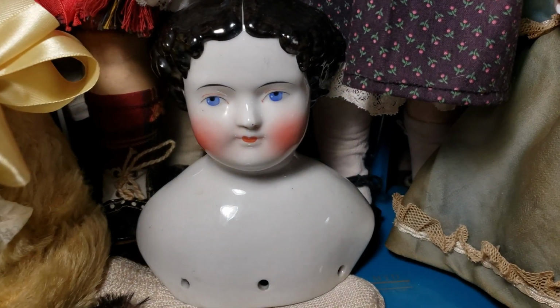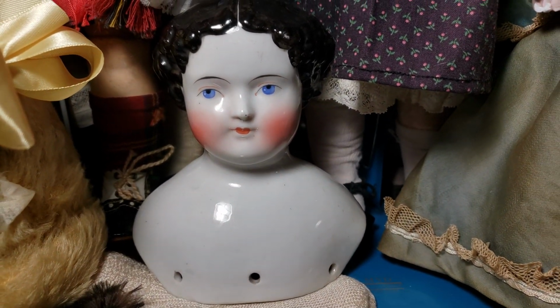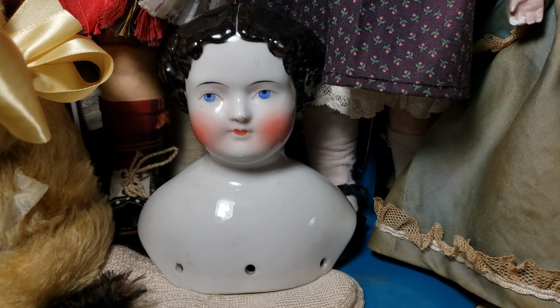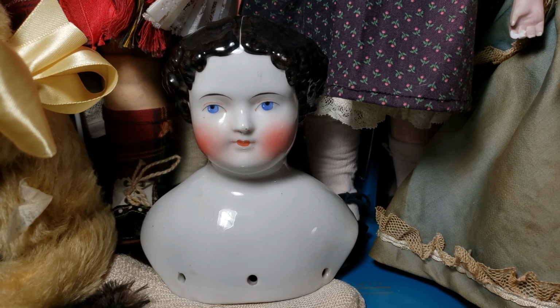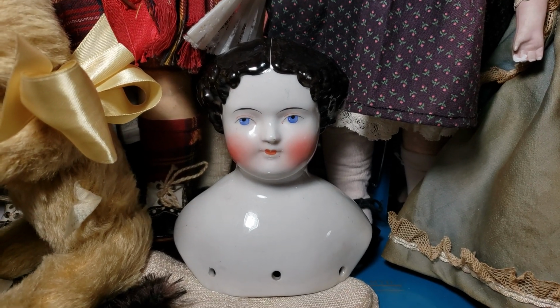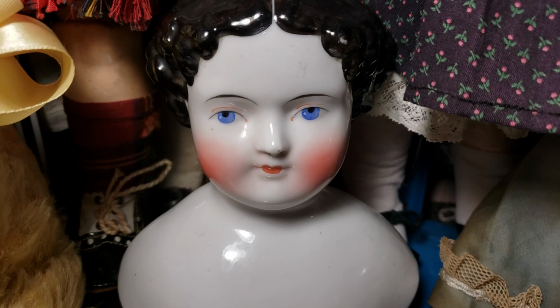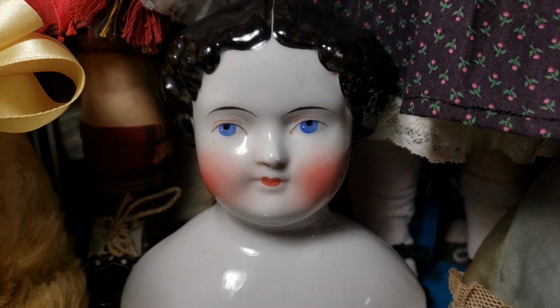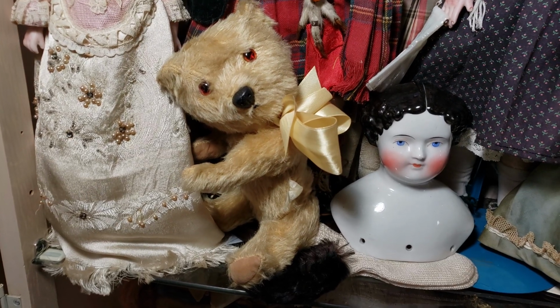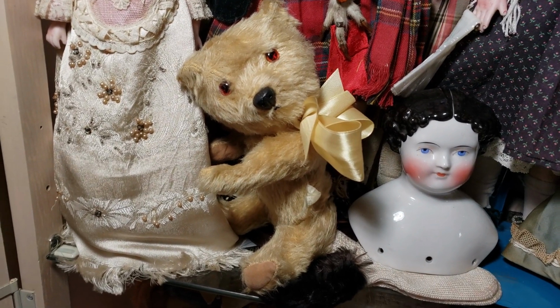Over here is a Civil War era china head doll. It's just a head. I'm missing the body. A lot of times these dolls were sold this way, and a mother or a nanny or somebody would make a body for the head. This is a beautiful, beautiful doll. Over here we have an antique 1950s Chiltern English teddy bear made out of mohair.